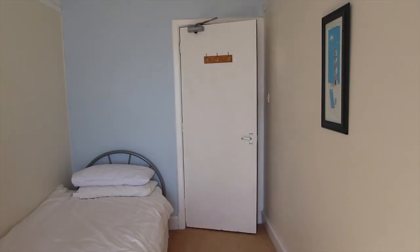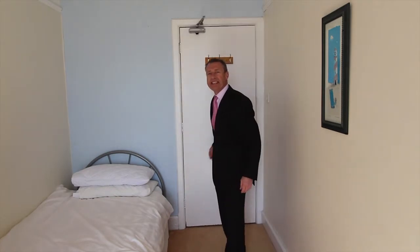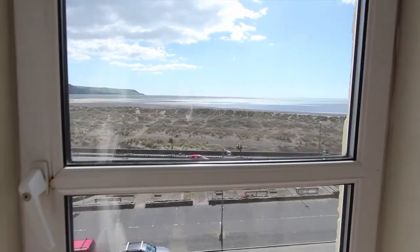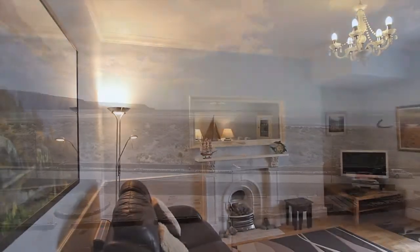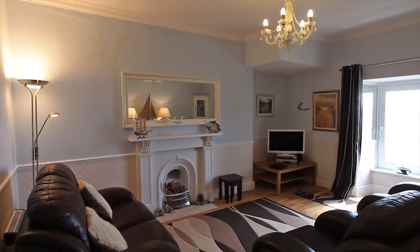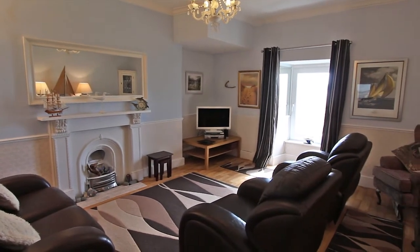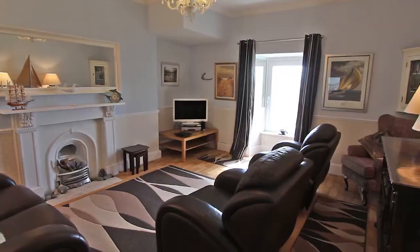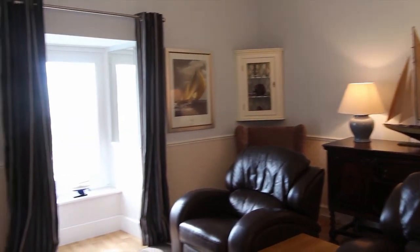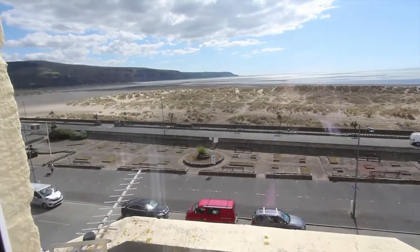This front bedroom is clearly a single, but as soon as you walk in, the light and the view of the sea is fabulous. Well, I hope that you like what I've shown you so far, but I think I've probably left the best till last. This lounge is a nice big room. It's got an original style fireplace in here, and also out the front there's this window. That means you can keep an eye on everything that's going on down there.